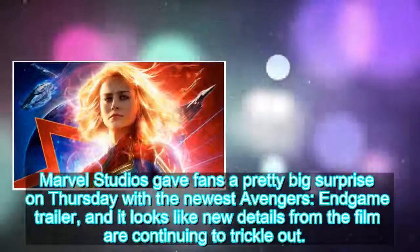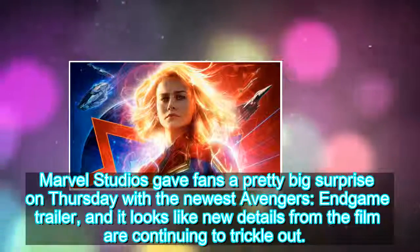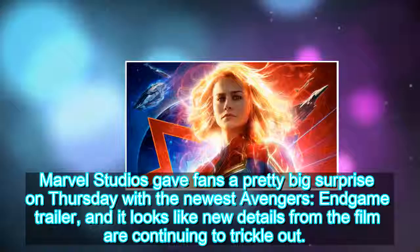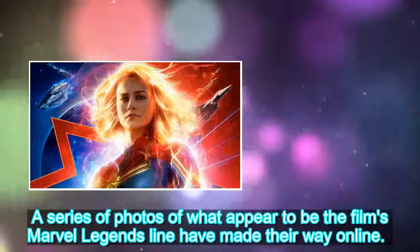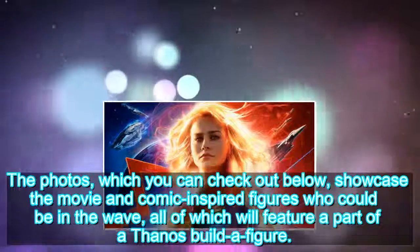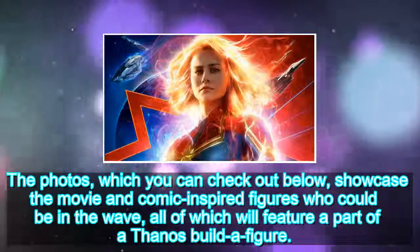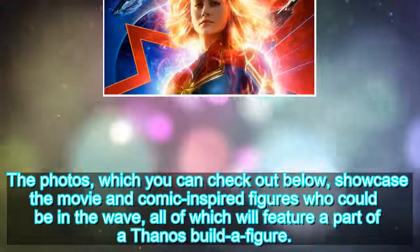Marvel Studios gave fans a pretty big surprise on Thursday with the newest Avengers: Endgame trailer, and it looks like new details from the film are continuing to trickle out. A series of photos of what appear to be the film's Marvel Legends line have made their way online. The photos, which you can check out below, showcase the movie and comic-inspired figures who could be in the wave, all of which will feature a part of a Thanos build-a-figure.